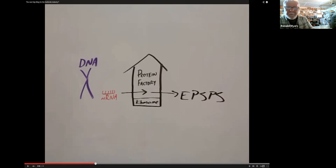And so typically in a plant, the DNA helix splits, messenger RNA comes off during transcription, goes through a ribosome, and then out comes the protein, right? That's how everything gets made, and everything in us gets made. So the messenger RNA feeds through the protein factory, the ribosome, and out comes the protein. Pretty amazing, really.